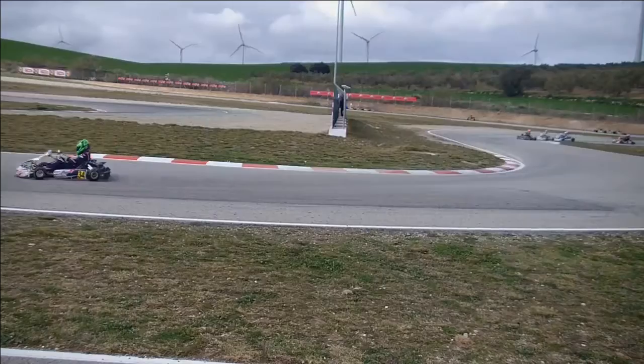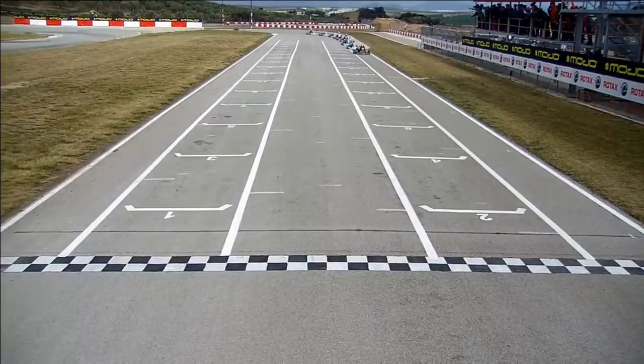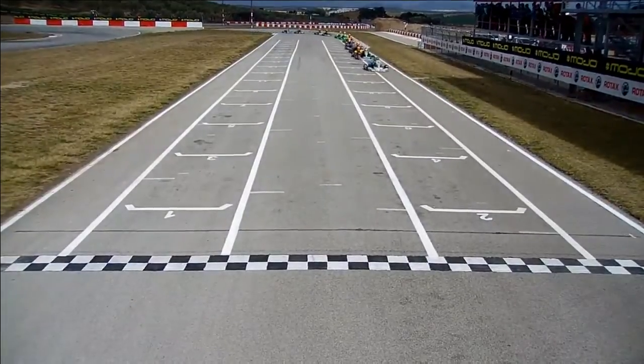Zach Falk has come through to the top 6. He's going well. Tom Canning, Kieran Junis are 7th and 8th. Charpentier is 9th. Nicholas Scholl is up to 10th. Alan Dillon Thompson is just outside the top 10.